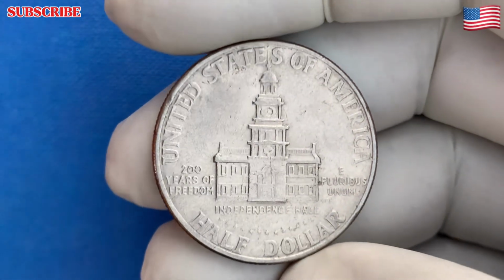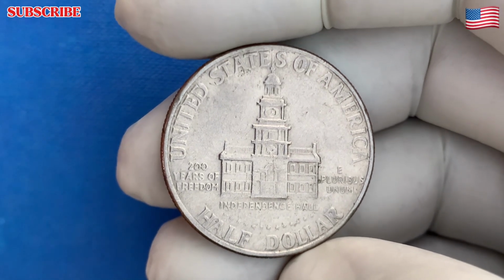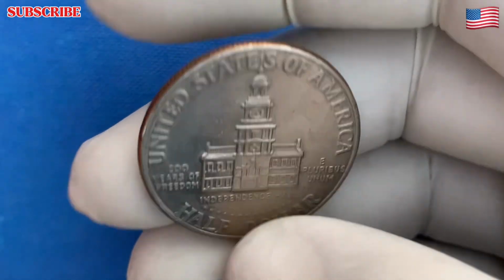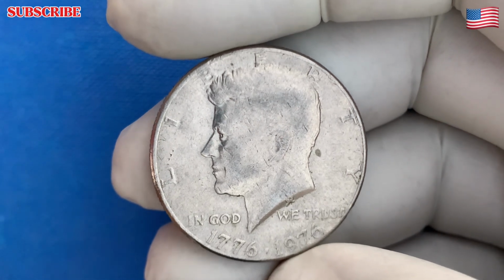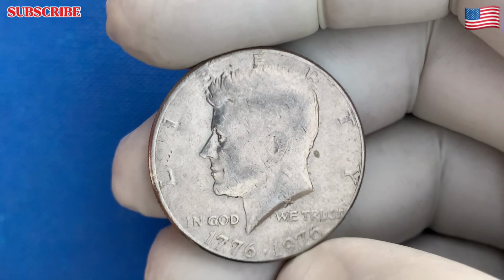And recently, a jaw-dropping example of the 1776 to 1976 Kennedy half-dollar was sold at a highly competitive auction. This particular coin, struck in 40% silver, graded to near perfection, and preserved with extraordinary care, stood out for its brilliant luster, flawless surface, and unmatched rarity. The bidding was fierce, the excitement was electric, and the final hammer price left everyone speechless.